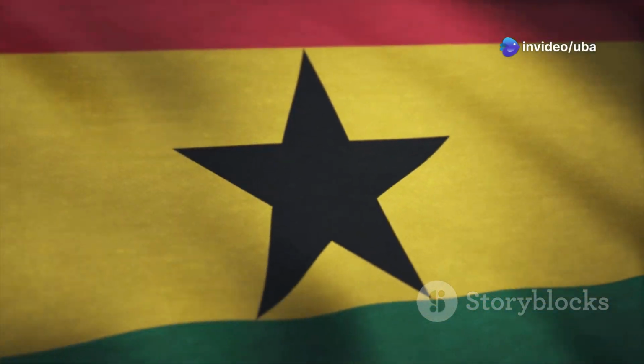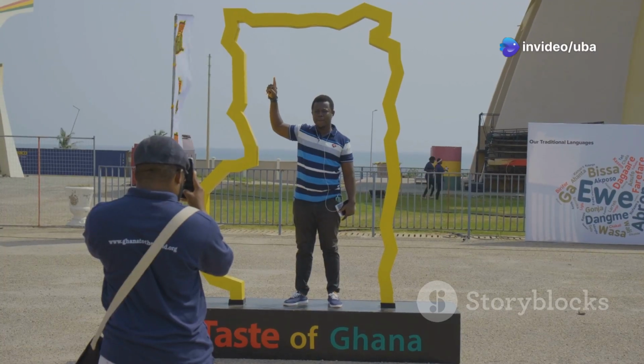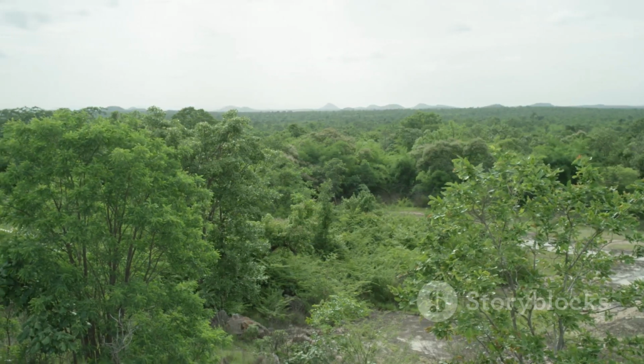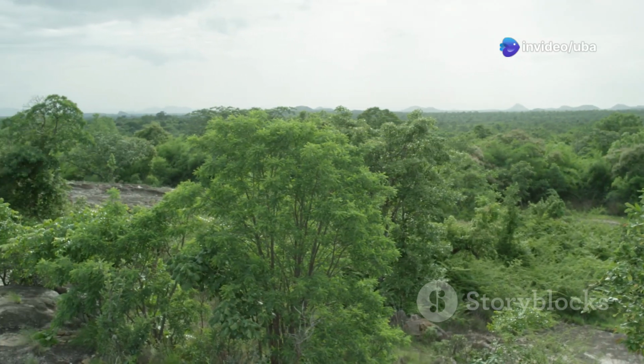The yellow stripe in the middle symbolizes Ghana's mineral wealth, particularly its rich gold deposits, which gave the country its colonial name, the Gold Coast. The green stripe at the bottom signifies the country's lush forests and rich natural environment.